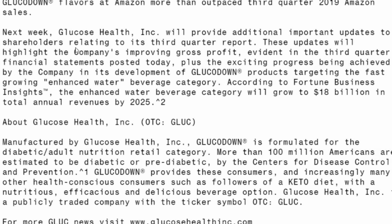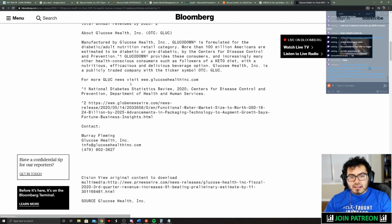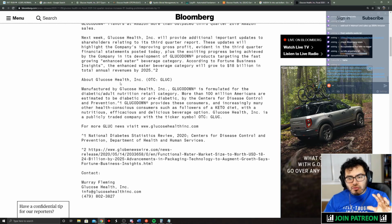So next week, Glucose Health will provide additional important updates to shareholders relating to its third quarter report. These updates will highlight the company's improving gross profit evident in the third quarter by the company's developing products. All right, so right now I'm liking it. So I want to see what kind of sales numbers they're running though.